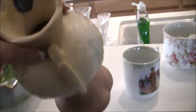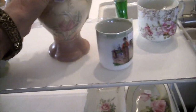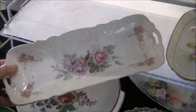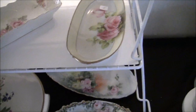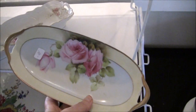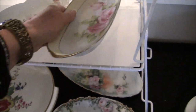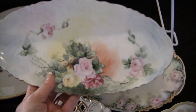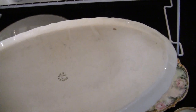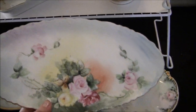There's a sticker in it. Can't read that one either. Sucks to get older. What would you call this? It's only $10. Look at the roses. Hand painted Bavaria. It's all from Germany. One plate is prettier than the next. JPL France, that's got to be good. Is that Limoges? Does the L stand for Limoges? This is gorgeous.